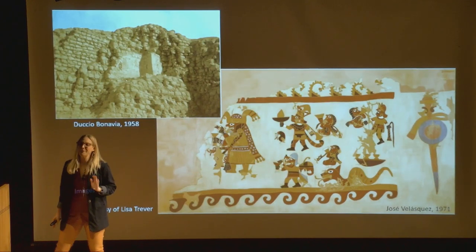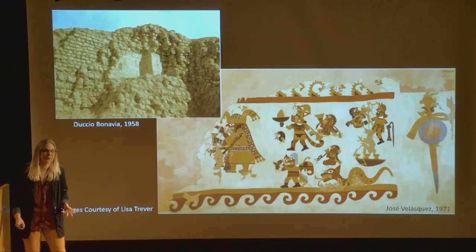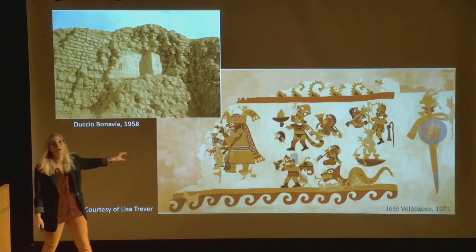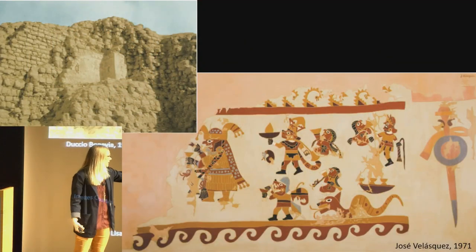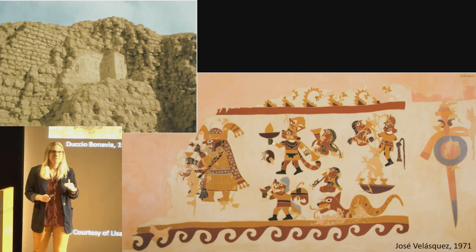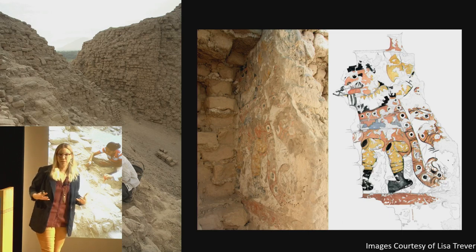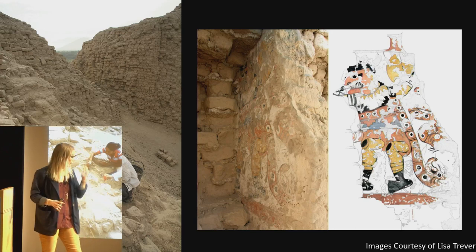But Pañamarca is quite famous because in the 1930s, murals were discovered there. They were not published until 1958. But very, very famously, this became known as this mural of this priestess, called the priestess, but an elite female figure. And the drawing of this wasn't even done until the 70s. There's other murals that were discovered there, very poorly published. And so Lisa Trevor went back in 2010 for her dissertation work to document what was left of some of these murals and to try and understand what else might be there, if anything is left.